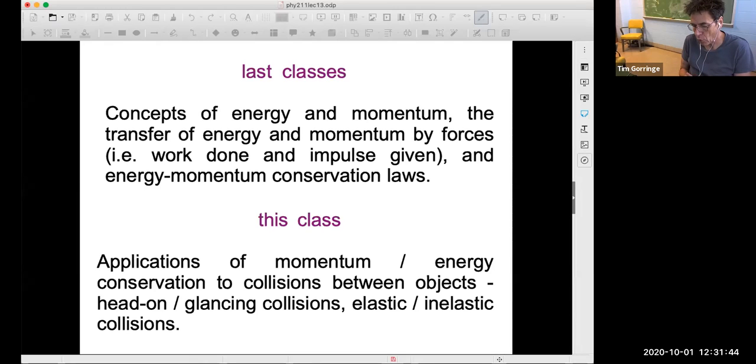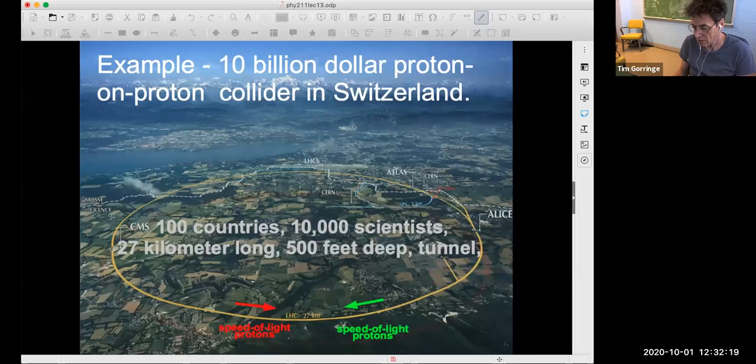Okay, today's class, I really want to talk about one subject, and that's the application of energy and momentum conservation to what we call collisions, where one object strikes another object. We're going to talk about a number of different types of collisions between objects: head-on collisions, glancing collisions. You'll learn what those words mean in physics. We'll talk about elastic and inelastic collisions. You'll also learn what those words mean in physics. And so let's get on with this.